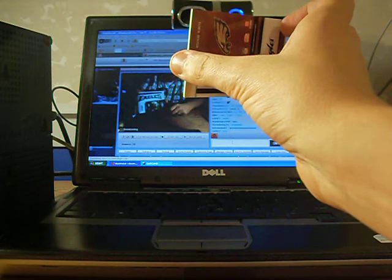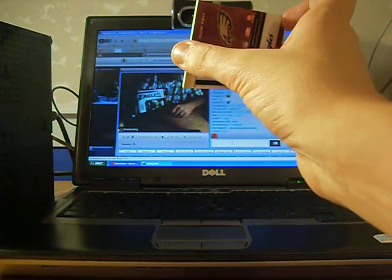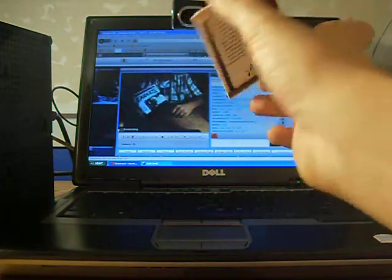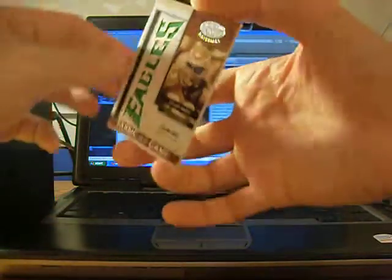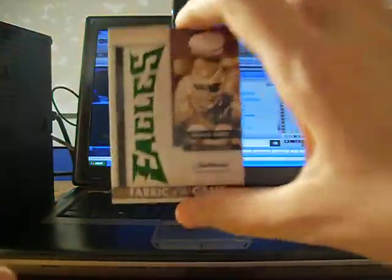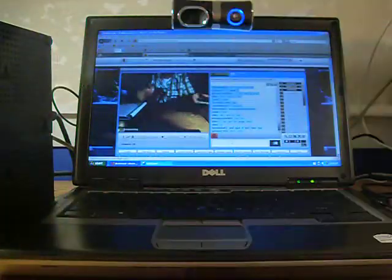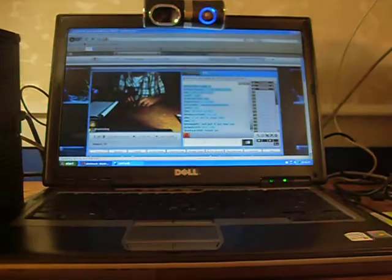Huge, huge piece of jersey. Obviously, we know it's all one piece of jersey. But huge piece of jersey. Number 10 of 25 for the awesome and legendary, obviously, Reggie White. So, really nice. So, that's the box of 2008 Leaf Certified Materials. Not a bad box.